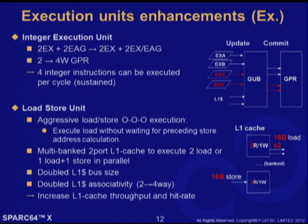These enhancements are necessary to increase L1 cache throughput and cache hit rate. I'm going to tell you about what the performance improvement is going to be for these microarchitecture enhancements.